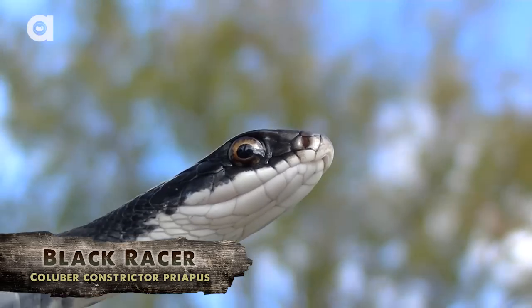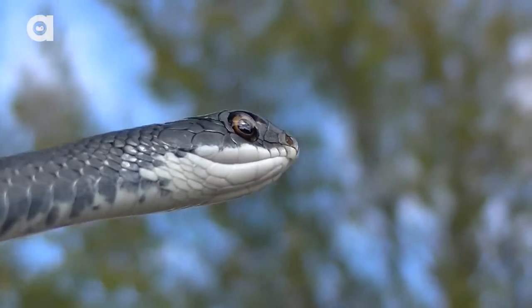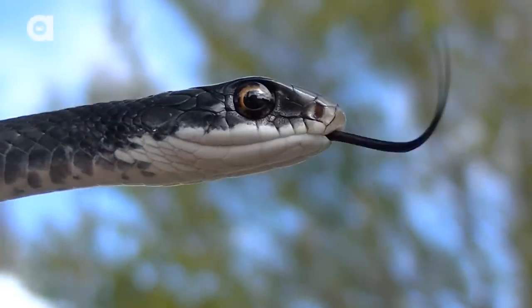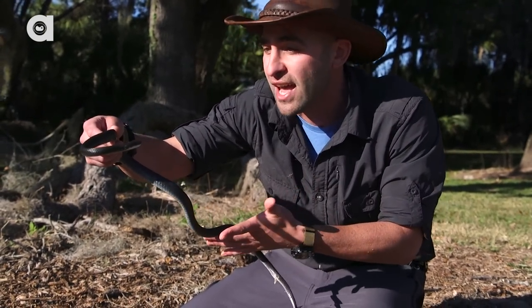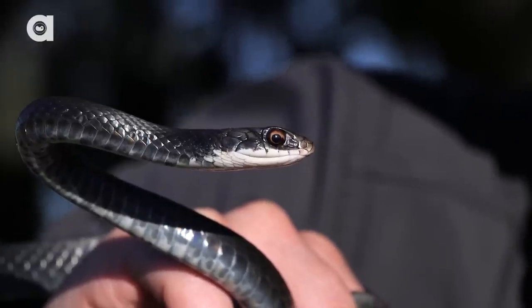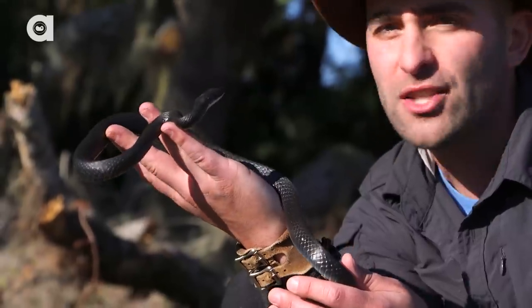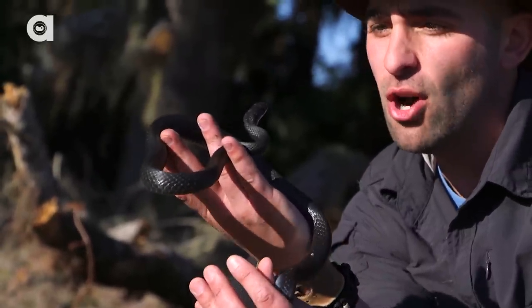Now this is another species that does incredibly well in a residential area like this because there are so many things for them to feast on. Obviously the brown anoles are probably a pretty easy snack, but they've got all sorts of rodents and they will even go after baby birds if they're in a nest. These snakes can climb. Look at how beautiful that snake is. Incredibly smooth, and that's what allows them to move through the environment so quickly.